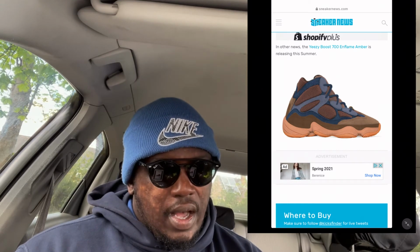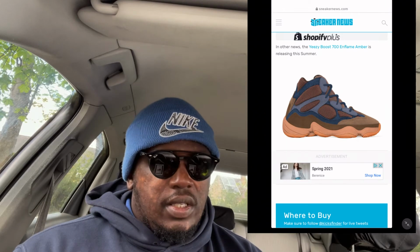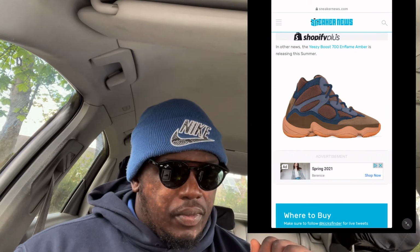I think with this one, the blue does definitely go with the brown and the orange sole. And the orange sole doesn't seem to be as orange as the bright blue 700, so that's a good thing. But at the same time, the shoe is a bit too busy for my liking. There's just so many shapes going on.